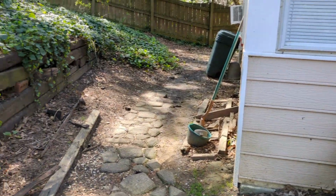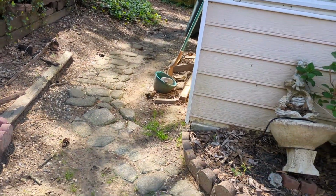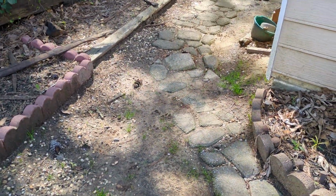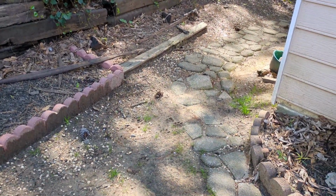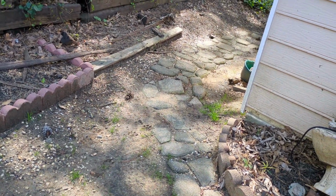Okay, lots to do. I'm really embarrassed. I'm surprised that I'm showing you at all. But this is real life. This is where we live. This is how we live. And I haven't been able to do a whole lot. My husband's not really a yard person, and plus, he's had a lot of medical issues, so he can't do as much as he used to. And I haven't been able to do it in years because of my knees.